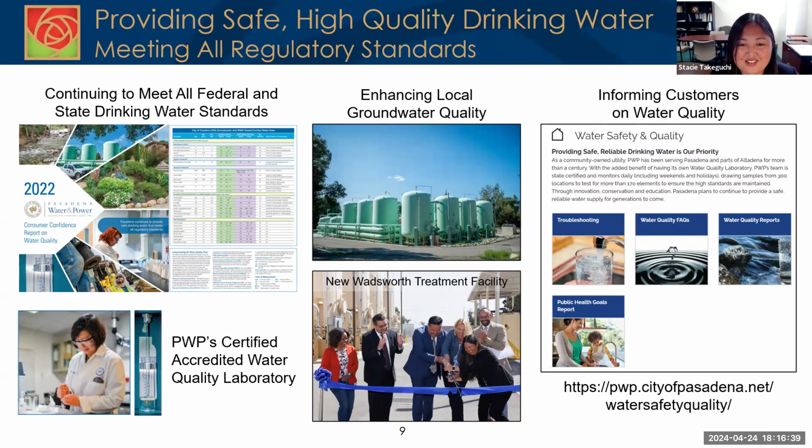And we pride ourselves on being one of the few water utilities that has our own certified, accredited water quality laboratory, performing rigorous testing, over 5,000 analyses per month. And it's also critically important to continually inform our customers for full transparency of your water quality. We have our consumer confidence report and our website.